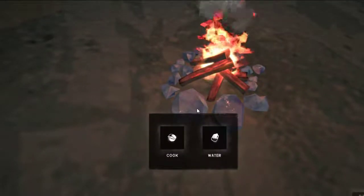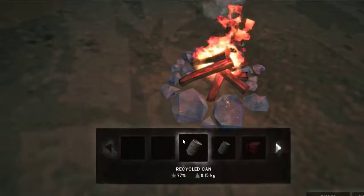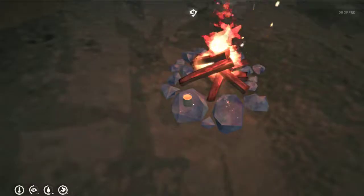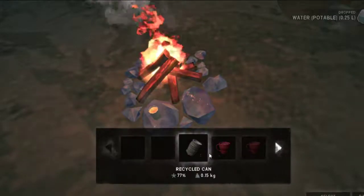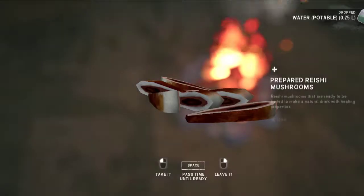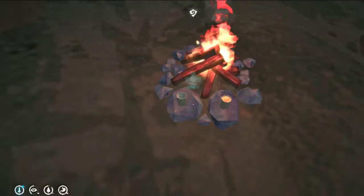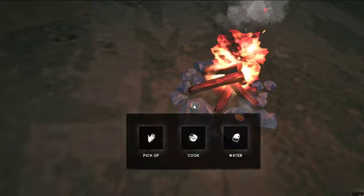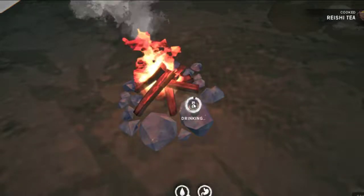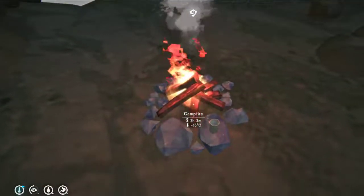We can cook up some. Let's see what we can cook up. We need a tin can, don't we? Okay. Prepared reishi mushrooms. So let's cook that. That will warm us up. It gives us a few calories and warms us up. So now we're all fully warm. And we have 2 hours on our campfire. Let's take some torches.